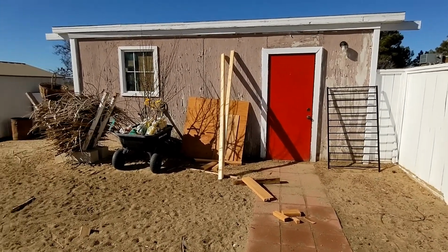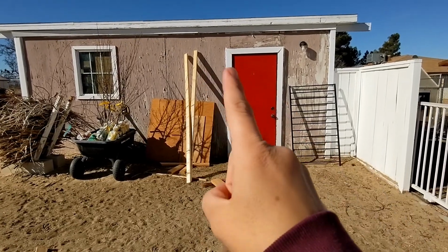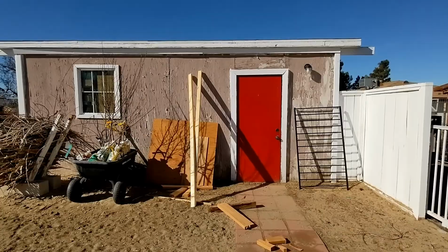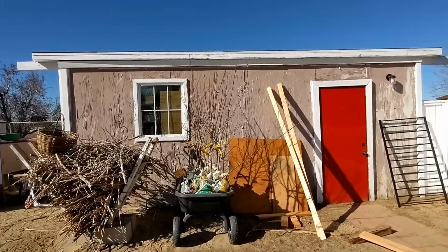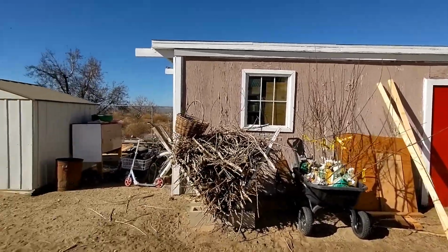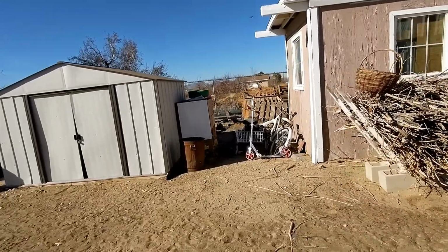easy to work with. If not, then clean it out, paint the inside, and put some new siding. Definitely needs new siding and new paint. And then maybe just keep it as my husband's workshop. But it needs to be repainted, and I would love to put that siding that we have on pretty much everything else. Back there is kind of just nothing right now.